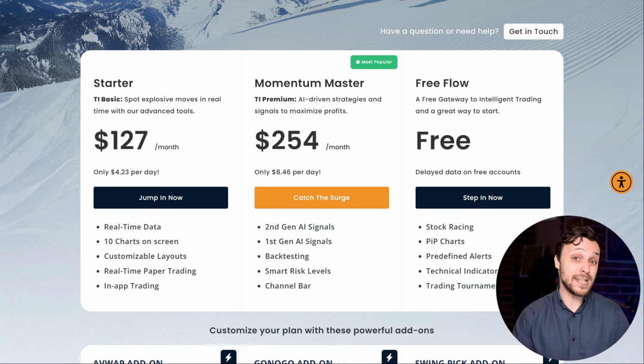I've personally saved more on avoided bad trades than I've ever spent on the subscription itself. Still, it's fair to say that the pricing might be a little high for hobbyists, but if you're an active trader, I think it's more than reasonable.